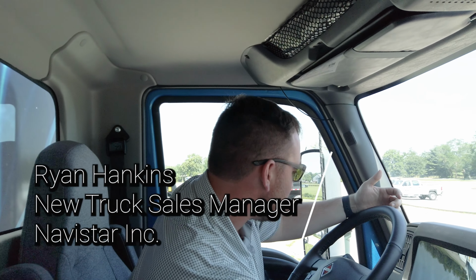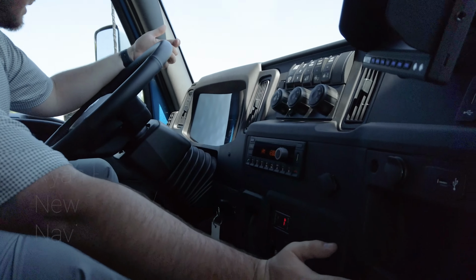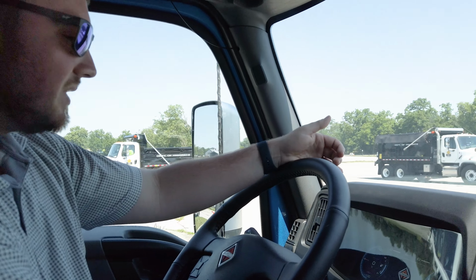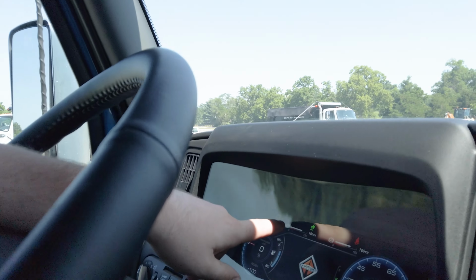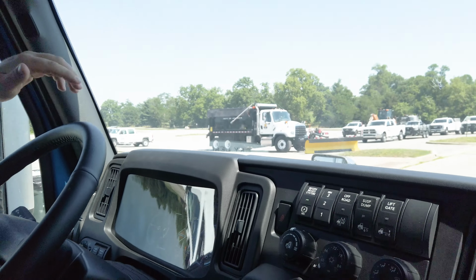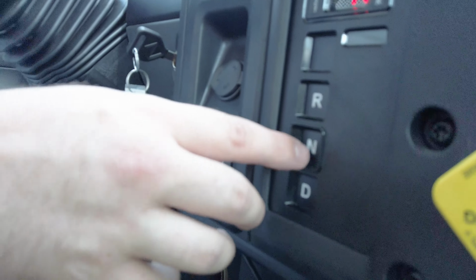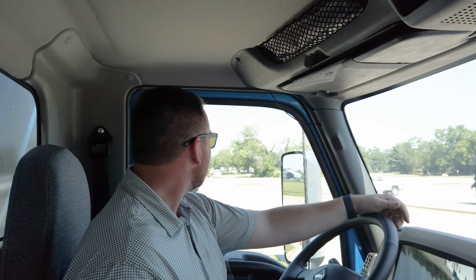You click this bad boy on, hit the park brake just like a normal diesel truck. You cycle the key one time, you'll see the dashboard light up. Hit it one more time, and this green deal right here pops up, and that means the truck is ready to go. The unit is so quiet, they throw that up there so we know the unit's on. Reverse, neutral, drive, hit drive, and we're going.